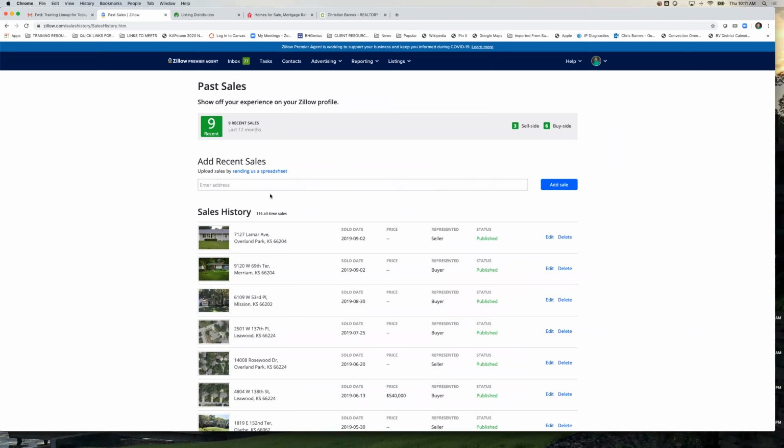And this is going to give us our sales history. We can update it, we can edit it, and we can delete it if we don't want it showing up as a past sale. If it was something outside of your normal service area, and you really don't want to advertise that you sold it, you can delete it here.